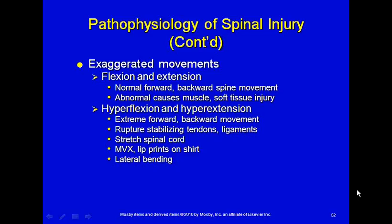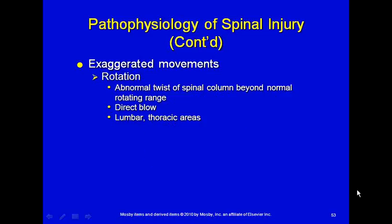Lateral bending is from side to side, and they're talking mostly there about cervical lateral bending. When we put somebody in an appropriately fitted cervical collar, we limit their ability to move by only about 52%. So they still have a 48% range of motion while in a cervical collar, with the vast majority of that percent being lateral bending from side to side. With rotational exaggerated movements, the patient spins or twists beyond the normal rotating range and then receives a direct blow. This is most common in the lumbar and thoracic areas of the spine.